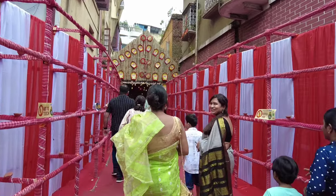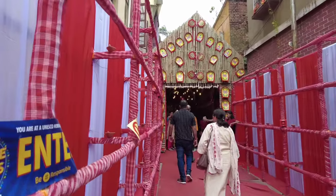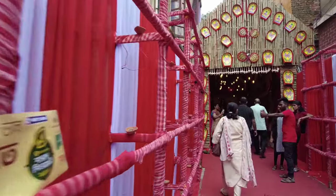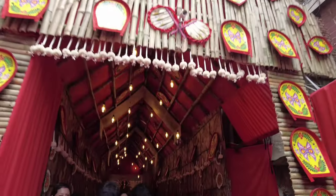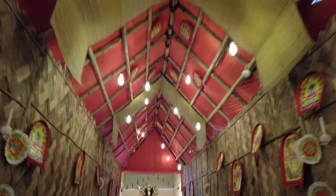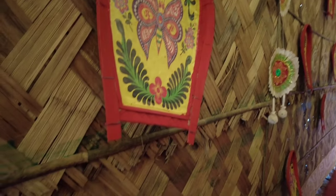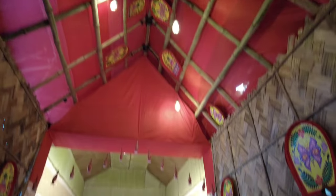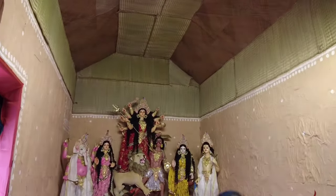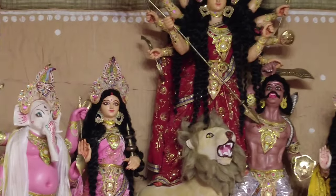Another important factor about Kolkata's Durga Pujo: if you are doing pandal hopping, keep in mind that you have to walk a lot because most of the roads become closed during this time to control traffic. You won't get a ride from any place to any place. The only option you have is to walk or to take a metro. So I walked around 2 kilometers from College Square to Chorbagan where I am now.